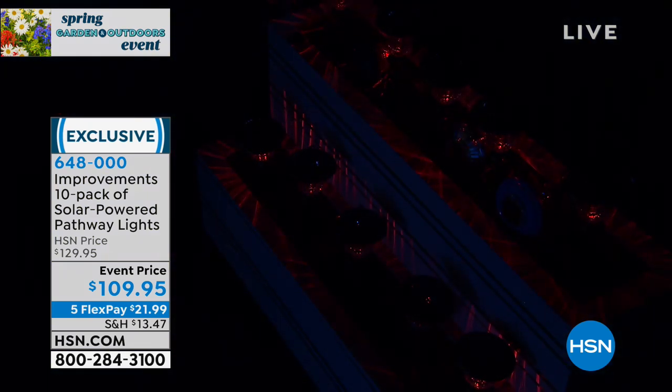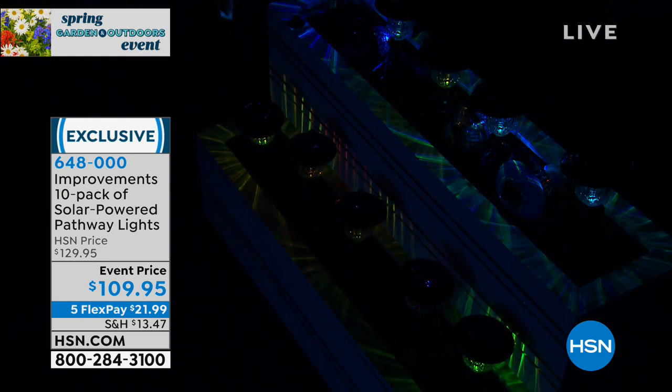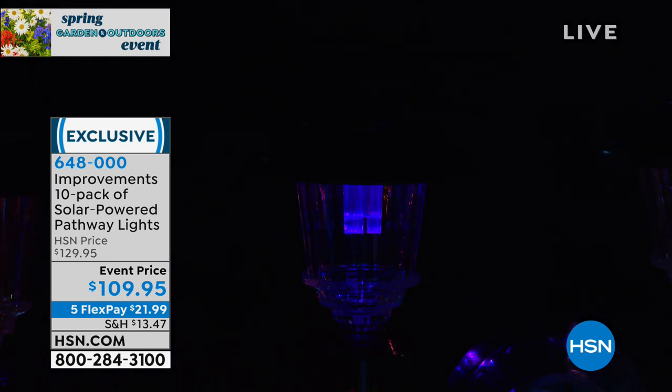But this is the one, we did this about, I think it was 10 years ago, we did the multicolor. And you're gonna see them morph through. And this was a hit right the very first time that we did this. And this is the one that people talk about time and time again. Watch how it just slowly morphs through the colors. Look at that. Can you imagine that?